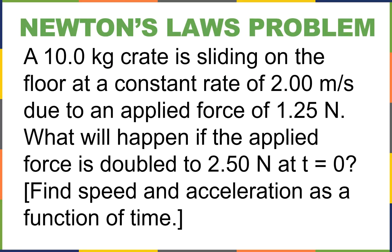Here's our problem. A 10 kilogram crate is sliding on the floor at a constant rate of 2 meters per second due to an applied force of 1.25 newtons. So this 1.25 newtons is in the same direction that it's traveling. What will happen if the applied force is doubled to 2.50 newtons at time equals zero? Find the speed and acceleration as a function of time, if at time equals zero the force is doubled from 1.25 newtons to 2.50 newtons.